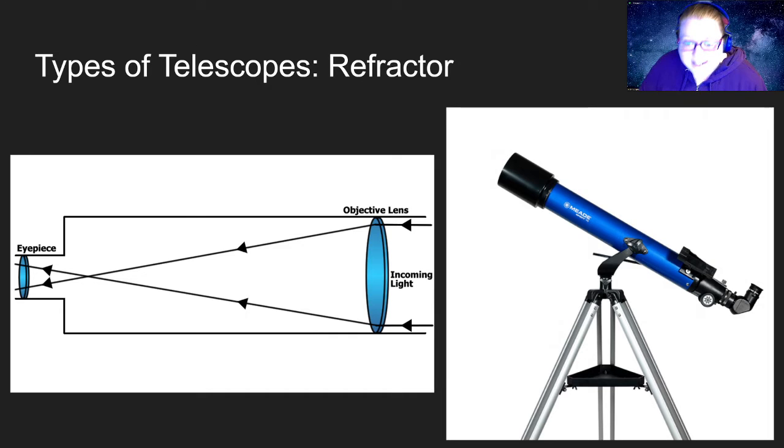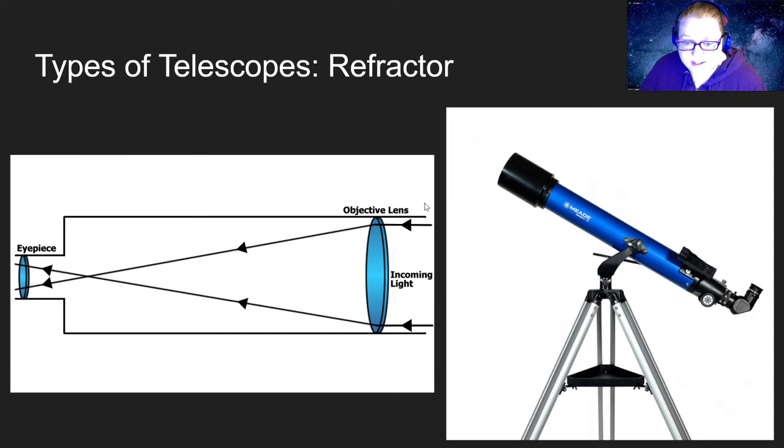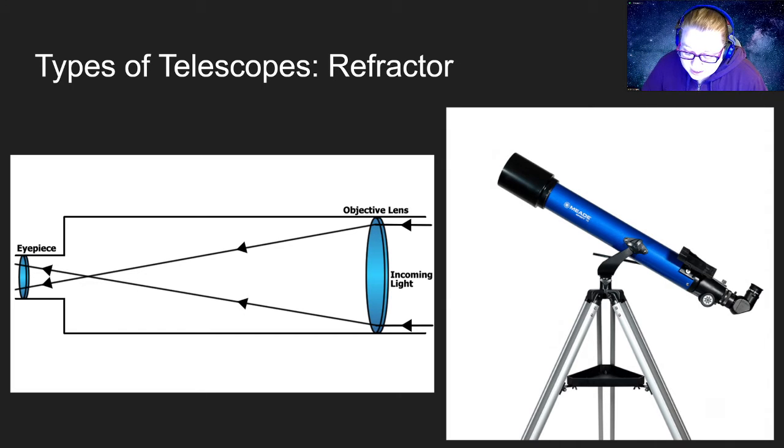These use lenses, which we have a big lens at the front of the telescope called the objective lens that collects and focuses the light to the back of the telescope, where there is a second lens that magnifies and focuses the light to your eye. As I said, this was the first telescope design made all the way back in the early 1600s.